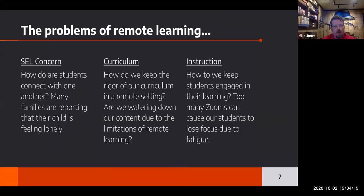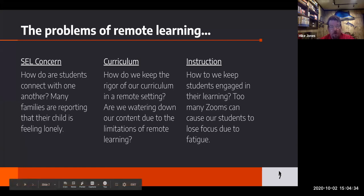And while we're trying to make things normal, I think there are some opportunities where we need to think about where we can actually do better. Not saying it's perfect, and every positive has some negatives. And I think the big 3 concerns that we often hear are SEL connections, like how do our kids connect? Curriculum, like how do we make sure we're meeting the curriculum, especially with standards-based grading? Are we lowering the standards to make sure the kids can meet these? And even our instruction pieces, like how do we keep the kids engaged? How do we keep them mentally engaged? How do we have them wrestle with the curriculum?